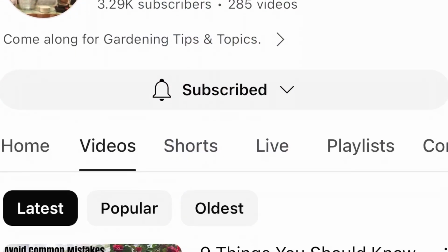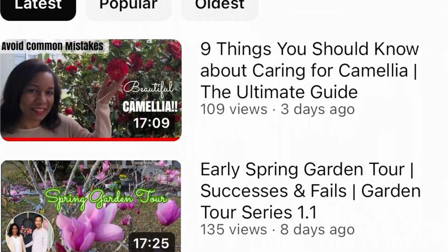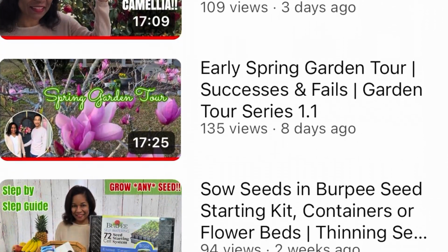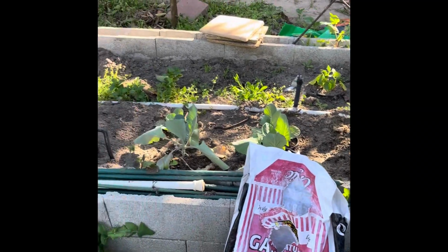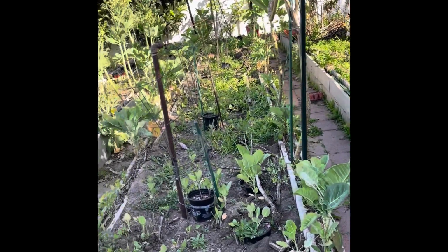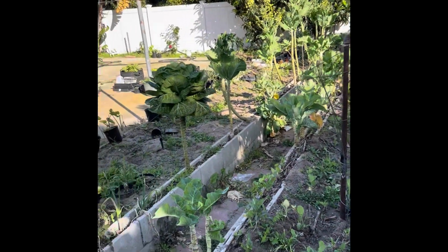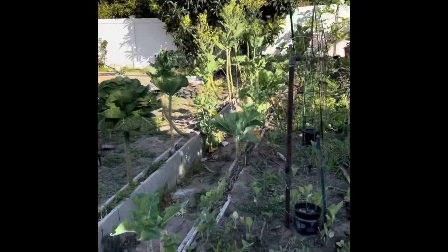This is the channel of our first friend. Her channel is called Marlene's Home and Garden. She wants to know how we amend our soil. We used to top dress the beds, but as you can see, we've got quite a lot of beds to top dress. And then we have pots over there, and we have some more growing space over there.